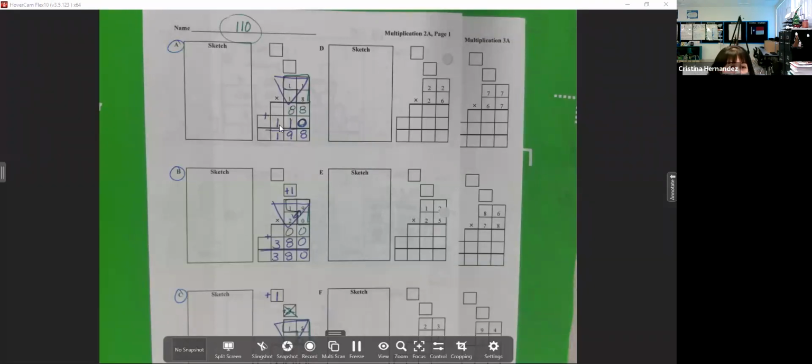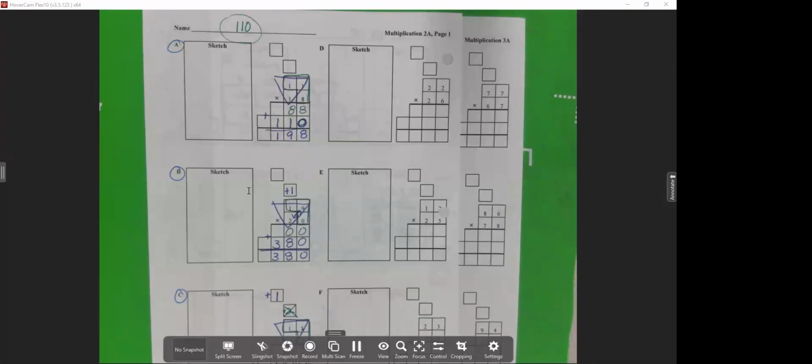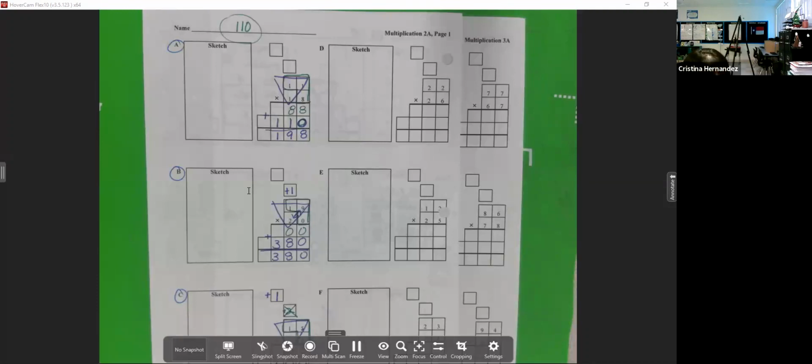Elizabeth is good. Okay. Miss Hernandez, on E, I can't really tell if it's a 3 or a 2. Oh, yeah, number E. It's a 2. Elliot, look at your adding on D. I think you added a little wrong with the middle number, the 1.